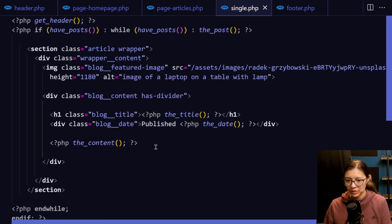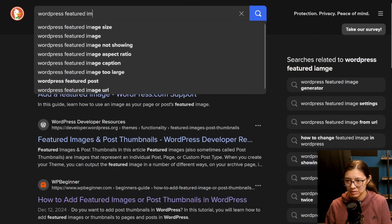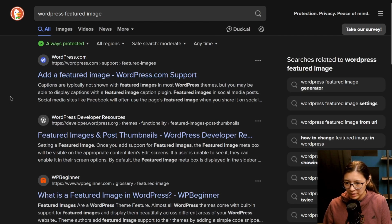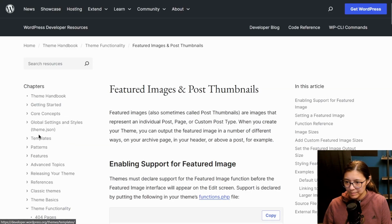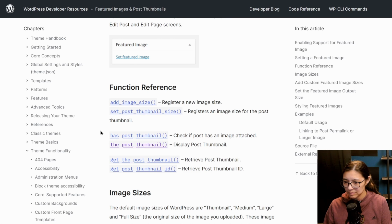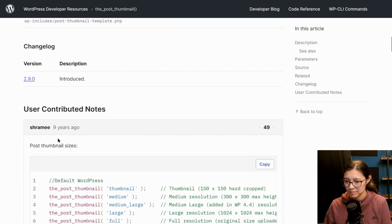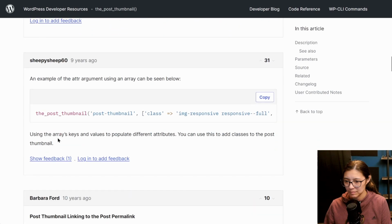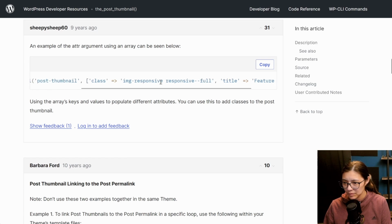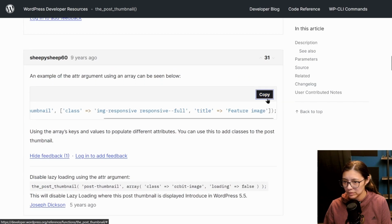Now we do need to get the featured image. So let's again look up the WordPress featured image. Okay, I think it's the post thumbnail. Okay, and then we can use this to add the class.